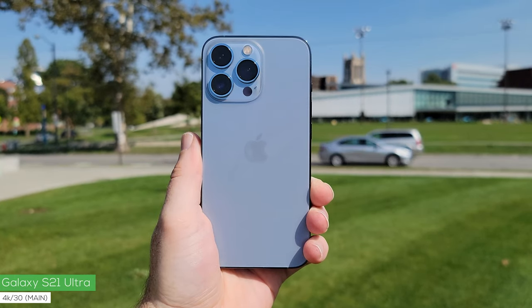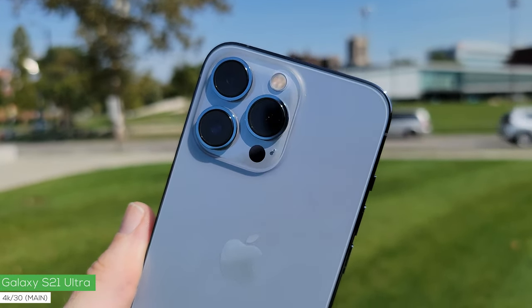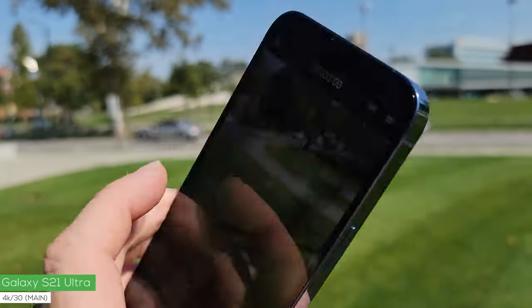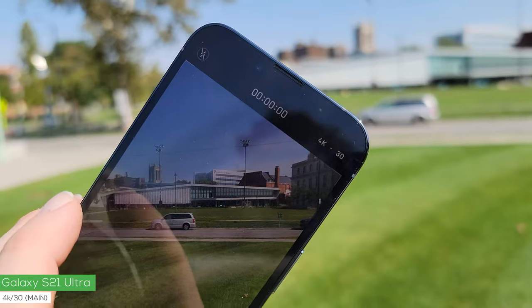As for the iPhone 13 Pro, we have a pretty simple setup on the back with three 12 megapixel sensors for the standard, ultra wide and 3x zoom camera, all of those capable of recording 4K video at 60 frames per second. And the same can be said for the 12 megapixel front facing camera as well, maxing out at 4K, 60 FPS for video capture.